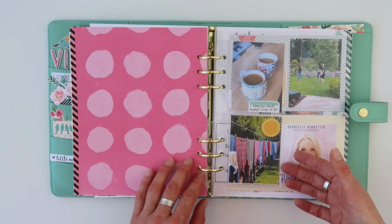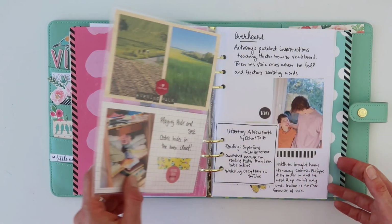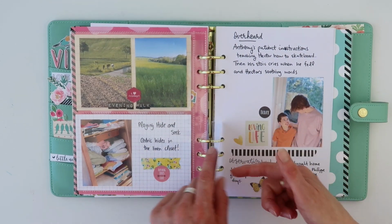Some books that I was listening to, just everyday stuff like doing dishes, hide and seek, our daily walks, other nice stories. I like this little page here, it's cute.